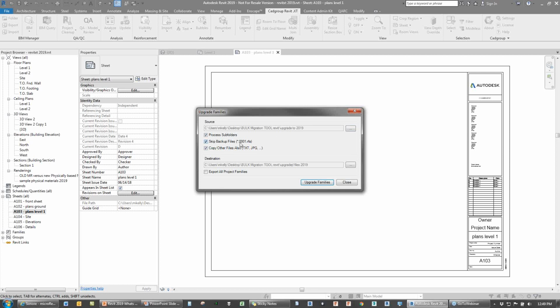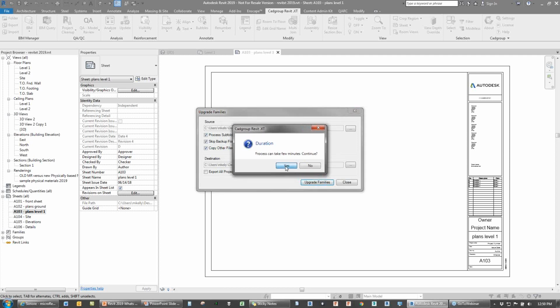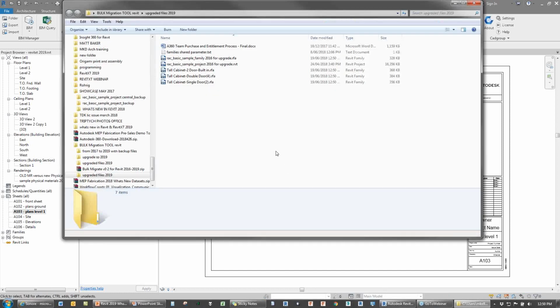And you've also got the ability obviously to skip backup files, which is quite nice, and process subfolders. So if you've got a whole folder that's got all of your Revit families in it, you can actually go through and process the entire folder and all subfolders internally in it. So if I go upgrade families, this is just a batch process, so it'll probably just flash up really quickly.